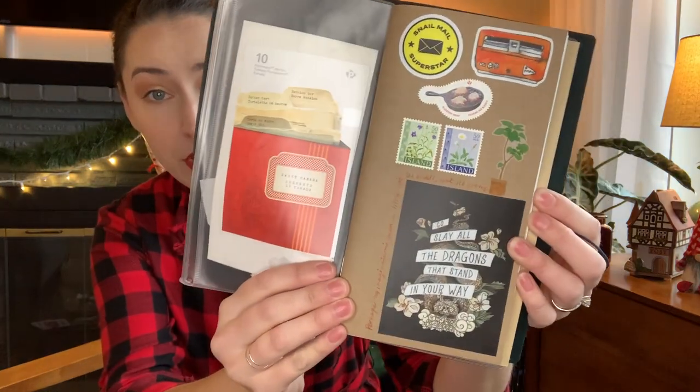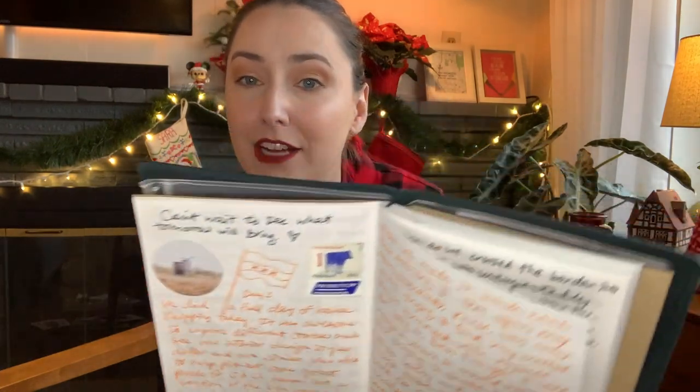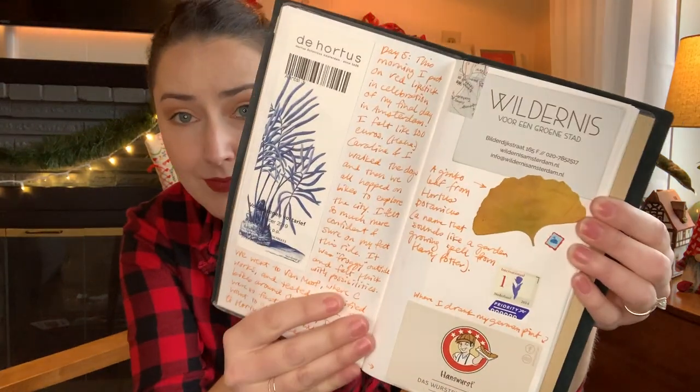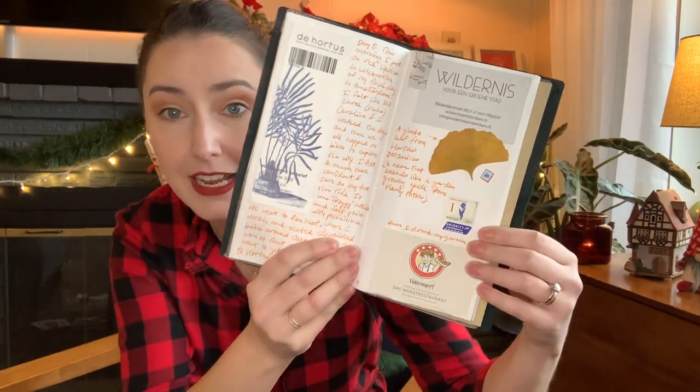And I'll just show you a few pages because I've been having a lot of fun. It's just like writing about my trip and including a few extra stamps and some stickers. And of course, you know, my own stickers I've been including. It just felt really important to me to capture as much as I could of this first European trip. It was so special. Hortus Botanicus. There's a Wildernis, and this was the restaurant we went to and had brats and drank beer in Germany.